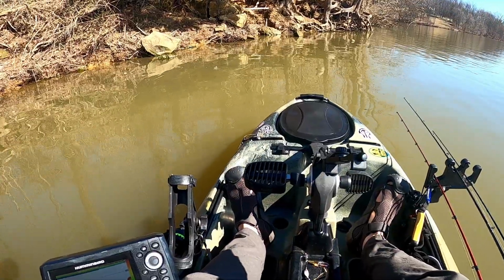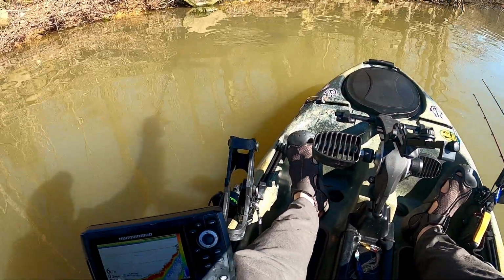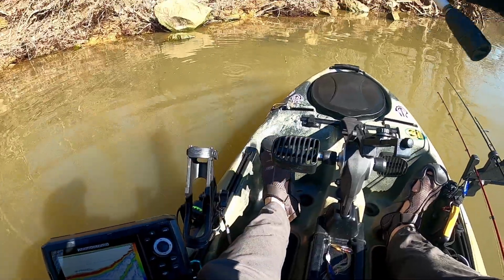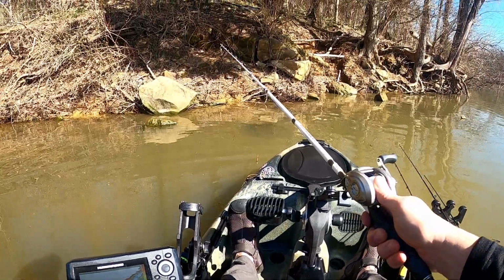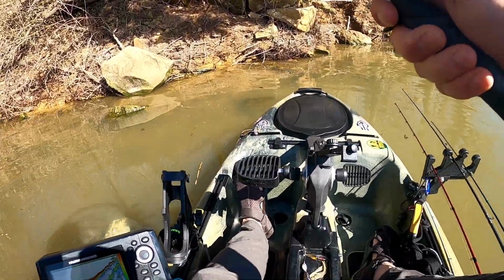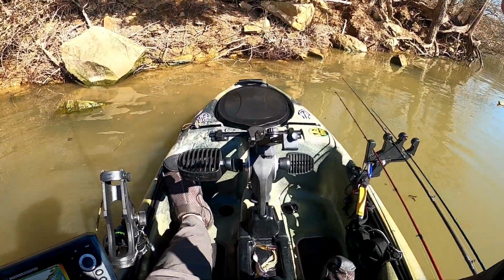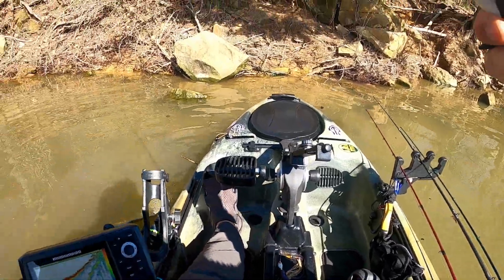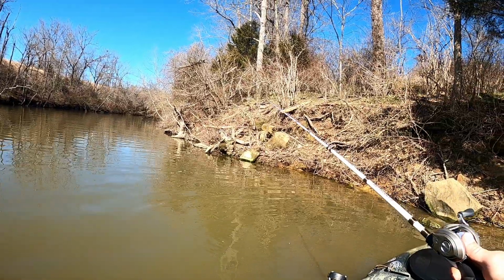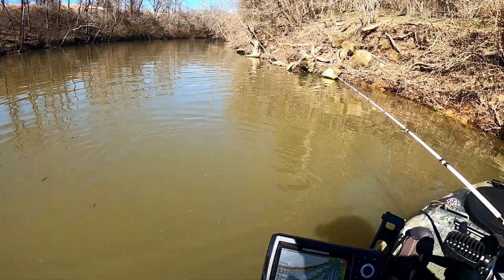I don't know what we've hung up in over here. Looks like I can see some rocks down in there. That might be what it is. It ain't wanting to come out, so we're gonna have to dig him out. Alright. Let's get this paddle back out. Get it. Oh, there it is. Alright. Push this off here. Oops, easy. This is showing a fish right under the boat.